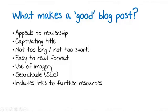Then we've got including links to further resources. Great blog posts don't just focus on that particular blog post, they link elsewhere, whether within the same blog, so linking in the same site, or sending you to external resources. It should be a starting point really for you to carry on reading from.